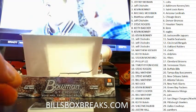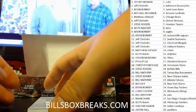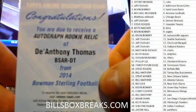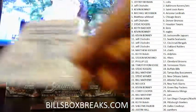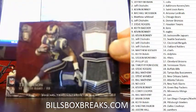Carlos Hyde, CJ Mosley. Matthews. And the next one's going to be for the Chiefs. Autograph rookie relic of DeAnthony Thomas. Yeah, Ballers is a good show. Trey Mason, two-color for the Rams.